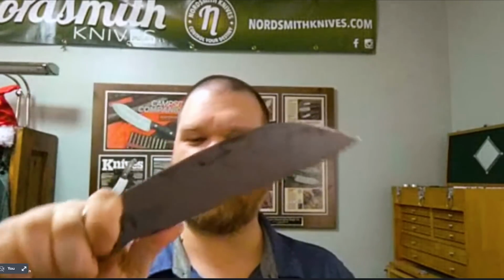But man, what a knife! It's like the M18. As soon as you pick it up, you go, "Wow, holy crap, this is amazing!" Yeah, very cool knife. Sweet. Hopefully when the weather warms up, I look forward to taking both these new fixed blades out, really putting them through their paces.